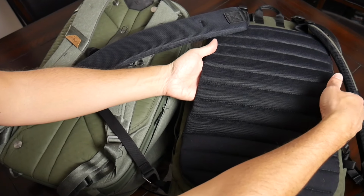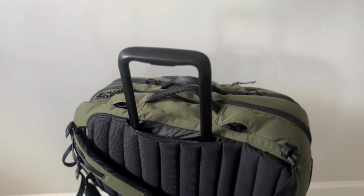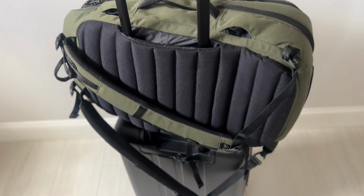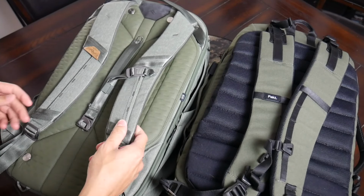And then the last thing I'll mention is that you do have a luggage pass-through with these nice magnetic snaps to allow you to rest this on a suitcase if you're traveling with an additional bag. And so just really great job overall, very, very comfortable. On Peak Design's side, I'm always a little bit torn on their harnesses.